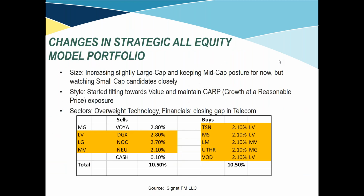So what changes did we make? We slightly increased large cap. We kept the mid cap posturing, but we do watch small cap development very closely. As soon as we see sustained moving forward from small caps, we will definitely allocate more of the portfolio to small caps as well.